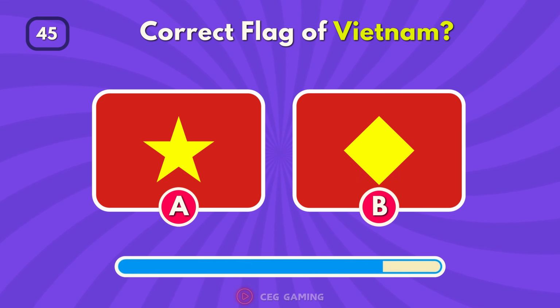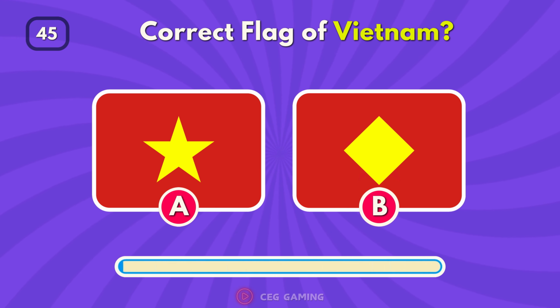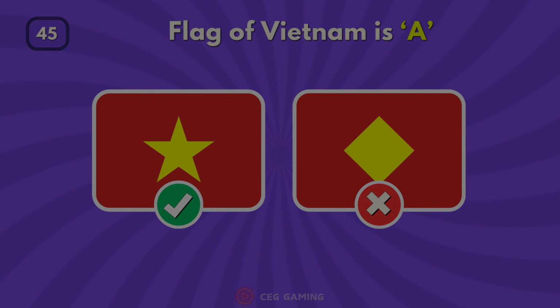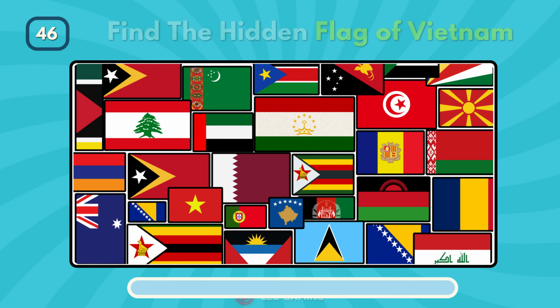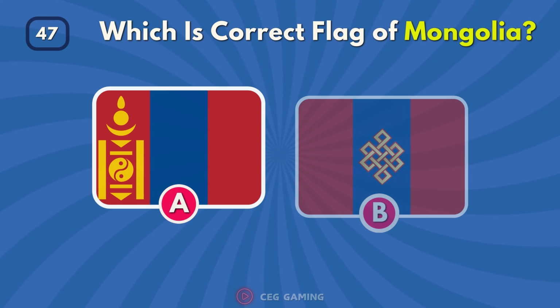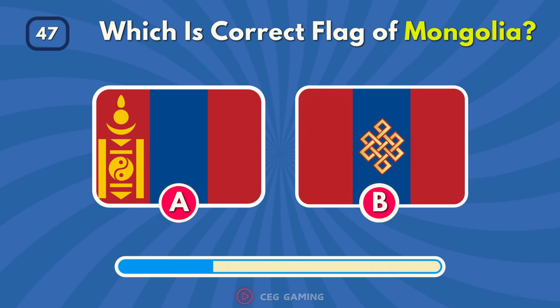Question 45. Which flag of Vietnam is real? Question 46. Can you find the hidden flag of Vietnam? Question 47. What's the authentic flag of Mongolia?